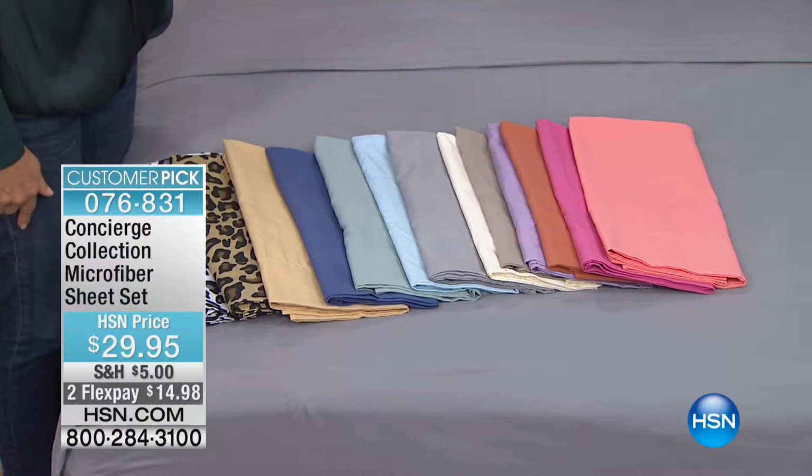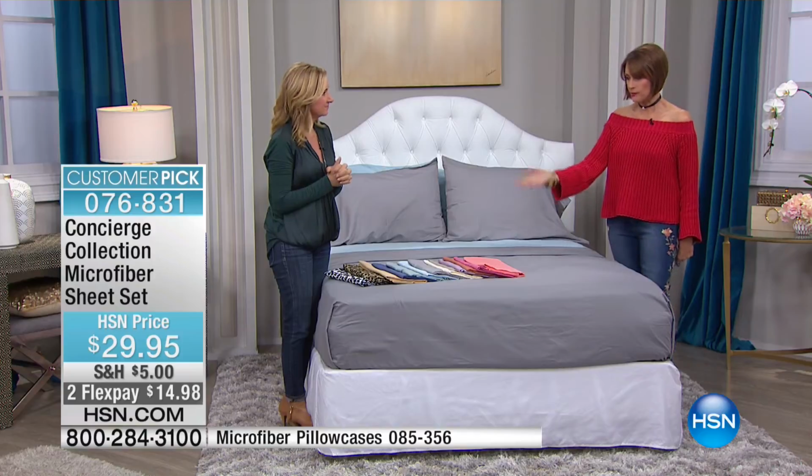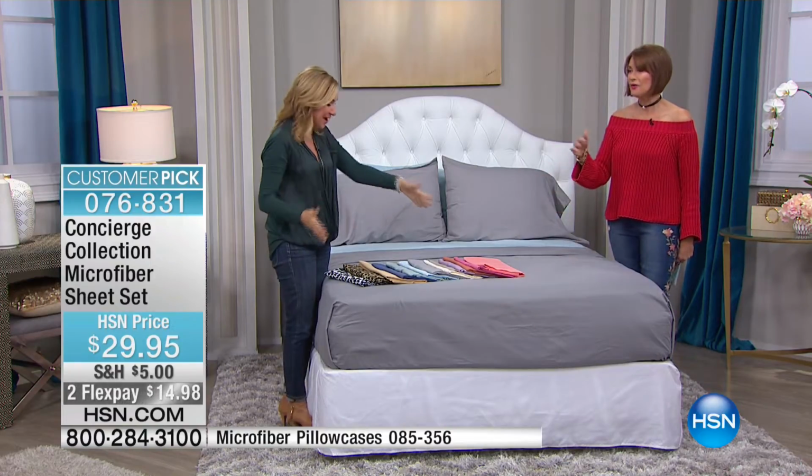And I believe we have, do we have white? Nope, sold out. Not available in white. Okay, not available in white. That's okay, because we have so many other choices. I know, right? And who needs white when you have all of this?